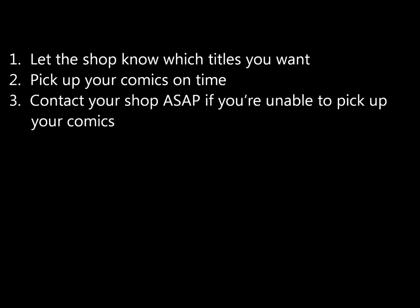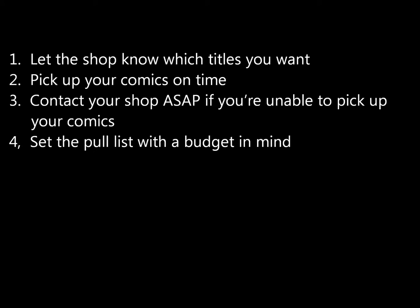So if you do want a pull list, check with your local comic book store and see what it takes to set one up. Now, to summarize how to set up the pull list, at least in my opinion, here's what you do. Let the shop know which titles you want. Pick up your comics on time. Contact your shop as soon as possible if you're unable to pick up your comics, and set the pull list with a budget in mind.